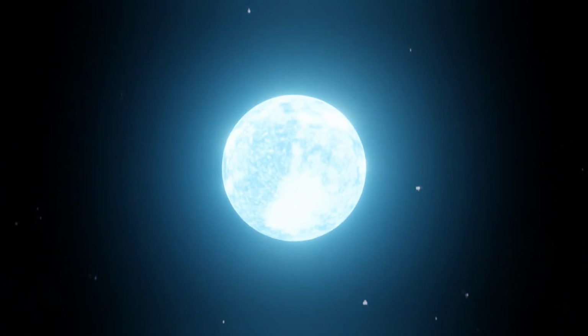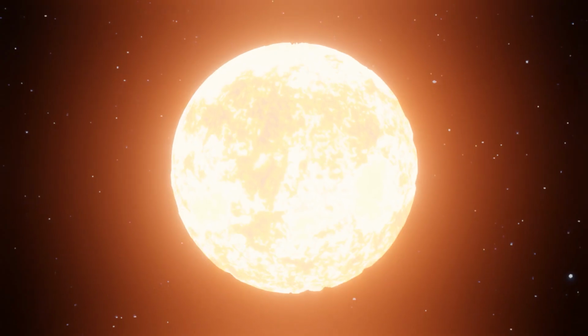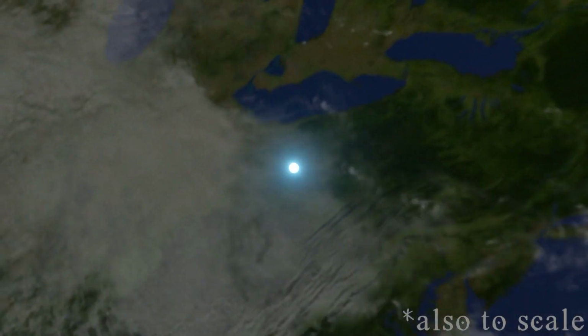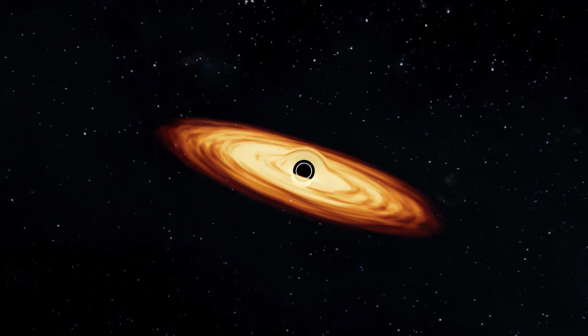Of course, the fate of a supergiant is much different and far more volatile. Instead of leaving behind a white dwarf in a rather calm manner, the stellar engine explodes and, depending on the mass, can either leave behind a dense neutron star or a terrifying black hole.